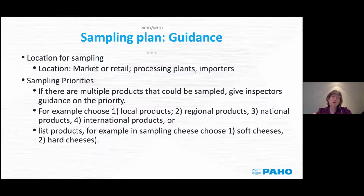So if the monitoring program is on a particular product and it covers local, regional, national, or international products, you might give them the priority that you want them to go to X market, and if possible, find a local product. If they can't find a local product, you want them to pick up a regional product. If at that market they can't find a regional product, pick up a national one, something produced anywhere in the country. And if they can't find anything that comes from that country, pick up an international product. If you don't want to deal with imports, you would say to them, you may pick up local, regional, or national, but don't pick up an international. So you give them a really clear understanding of what you are looking for in your objectives, and then you give them the priorities for the same thing.